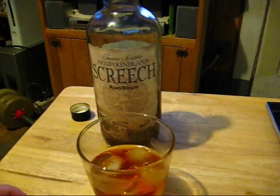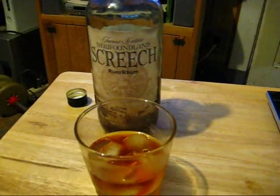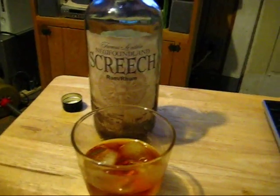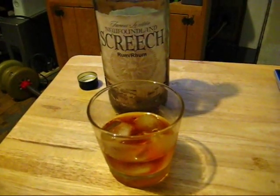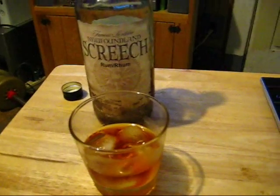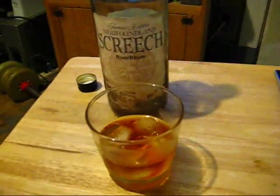Alcohol does not come out big at all. I dare say even Captain Morgan has a bigger alcohol punch than this does. This one masks the alcohol beautifully. It's so much more about the sort of dry, woody aftertaste. It's really good. I definitely say I recommend it right away. If you're coming into this looking for the famous Newfoundland Screech of olden days, that was apparently like a big time rot gut kind of rum that really made you screech, you're not going to find it here.